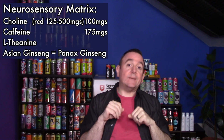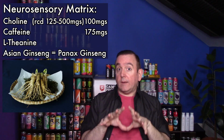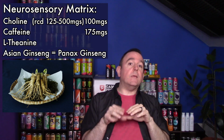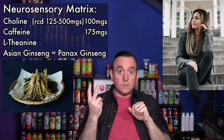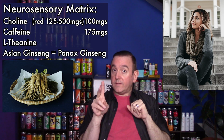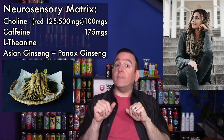Asian ginseng extract. Asian ginseng extract is just another name for Panax ginseng extract, and it has many health benefits. Mentally, it helps improve thinking, concentration, memory, and working efficiency. Physically, it helps physical stamina, preventing muscle damage from exercise, and athletic endurance.